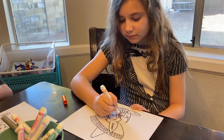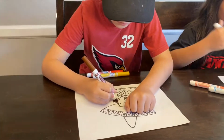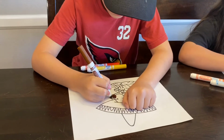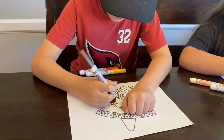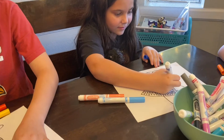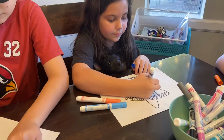You starting out with the orange Care Bear? Yeah. Hudson's going straight for the brown, coloring the dog's nose and face. I think we're gonna have some pretty unique dogs here. Abby, where are you getting started? The hat, and I'm making it the dark blue. Dark blue for the hat? That's good.